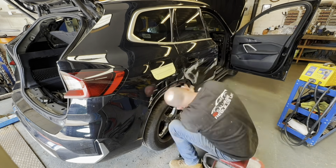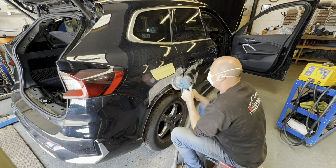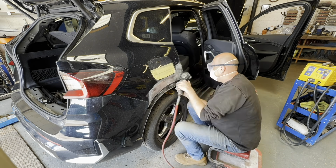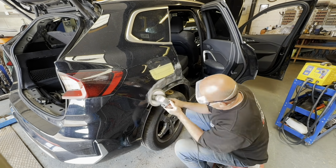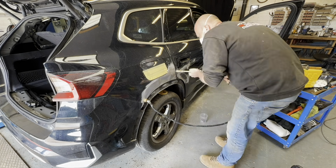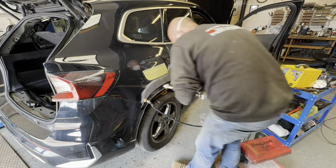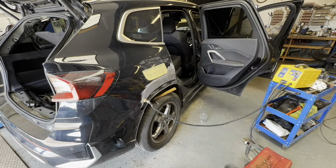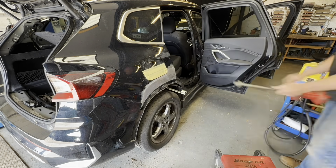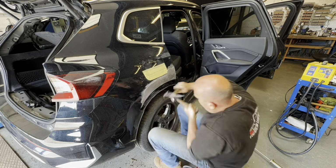So, wasting no time getting that wheel arch removed, cleaning off all of the existing paint that's on there so that you can get on there with the dent puller, weld on any brackets, any other little bits that have got to be done. Of course, you're going to need bare metal. You need to get all of the paint off, otherwise you're just wasting your time. Like I say, making short work of it, getting straight on and getting that damage removed.